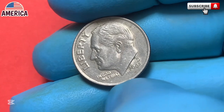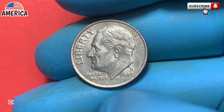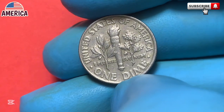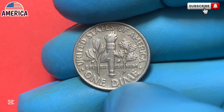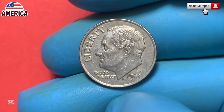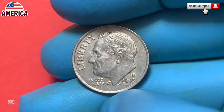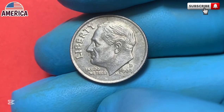The Roosevelt dime has been a staple of American currency since 1946, designed by the talented artist John R. Sinnock. The coin features the profile of President Franklin D. Roosevelt on the obverse, and on the reverse, we have a torch, olive branch, and oak branch, symbols of peace, unity, and strength. These elements were chosen to honor Roosevelt's legacy, particularly his leadership during World War II and his work on establishing the Social Security system.